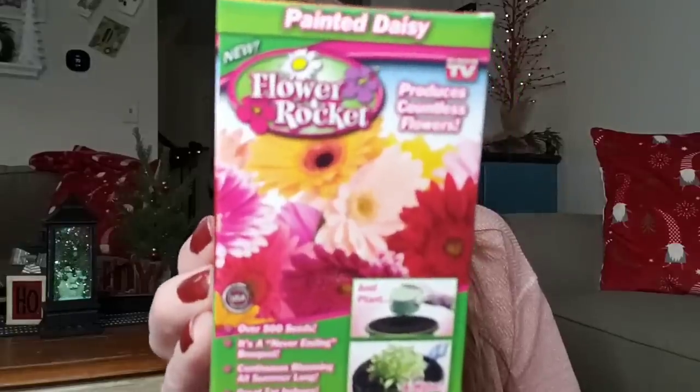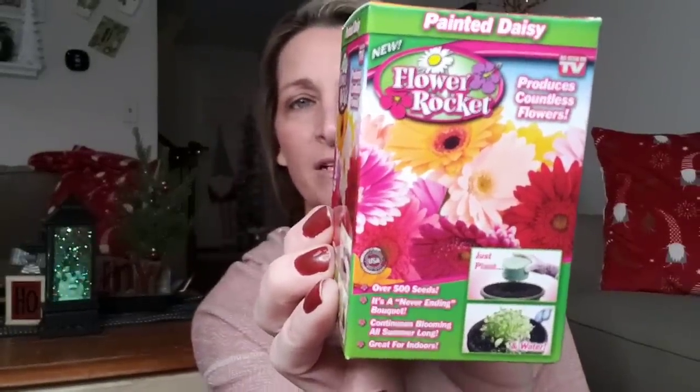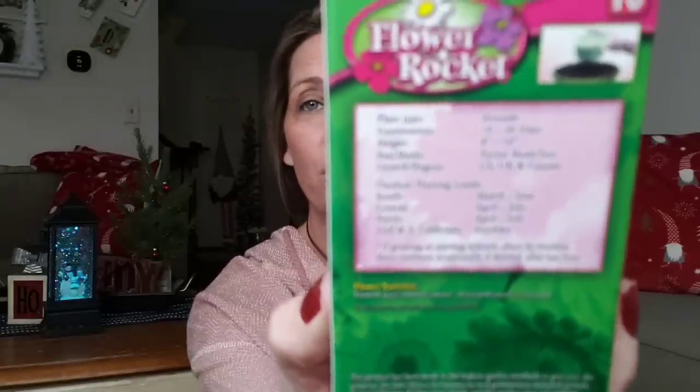So let me dive in and let me show you what I purchased. This was very interesting because it was over there by the stocking stuffers. This is a painted daisy, a flower rocket as seen on TV. Produces countless flowers. And they did have a few different ones. I will link those videos down below and then come with me to the Dollar Trees. Be sure to always check those out because I always show you what is new at the Dollar Tree. So I thought that was interesting.